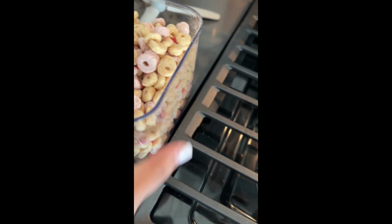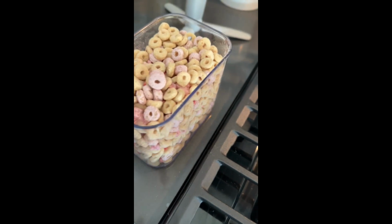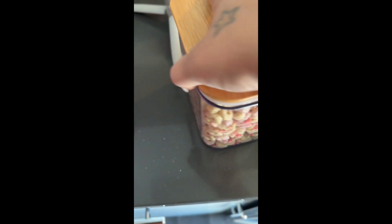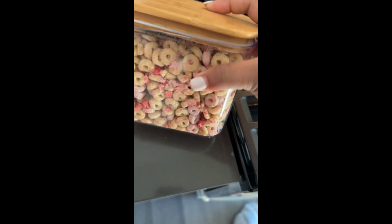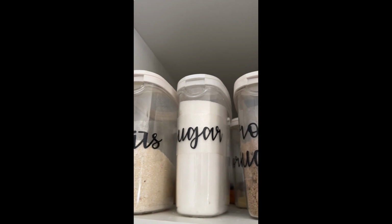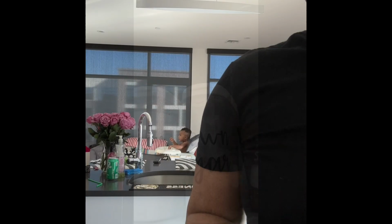So here is how it looks. It looks really cute. Of course, the colors, the pink and the wood finish, is like it for me. Yeah, that's so cute. And I did the rest of my cereal. And these are like my spices, flour, my little man in the background watching TV, just chilling while I get everything squared away.